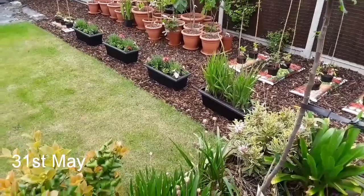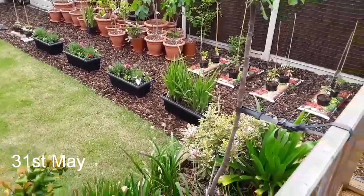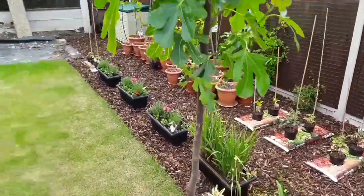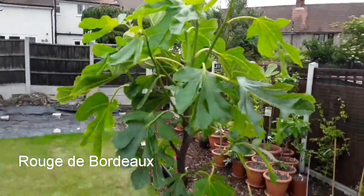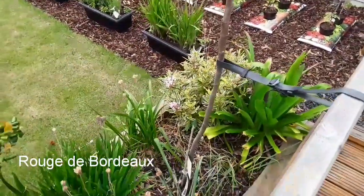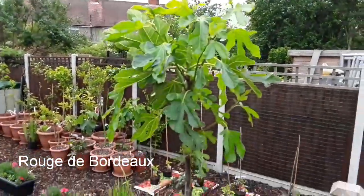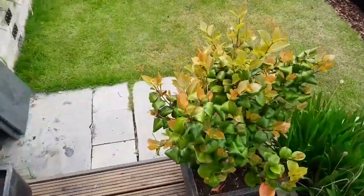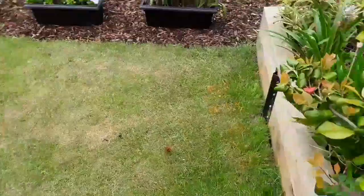It's the last day of May, the 31st of May, so I thought I'd do a detailed garden tour and plant review, see what's happening, and run through my various varieties, starting with this one. This is my Rouge de Bordeaux, looking quite good. I'm growing it as a standard so that I can maintain it from the decked area. It looks fairly healthy. A little bit of black fly on it which I'll have to deal with, nothing that's going to be too much of a problem. I'm going to cover both my fruiting and my ornamentals today.